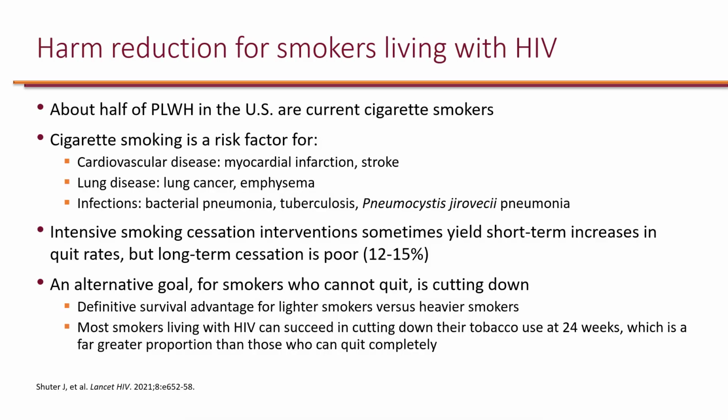To make things worse, about half of people living with HIV in the US are current cigarette smokers. And cigarette smoking is not only a risk factor for MI, but also a risk factor for stroke, for lung disease such as lung cancer, emphysema, and infections such as bacterial pneumonia, tuberculosis, and pneumocystis jirovecii pneumonia. Now, one of the problems with smoking cessation is that for the majority of patients, it's difficult to achieve. In fact, the rate happens to be in the long term about 12 to 15%, at least in the studies.